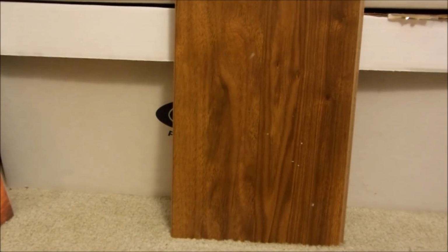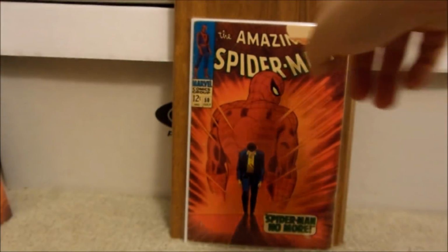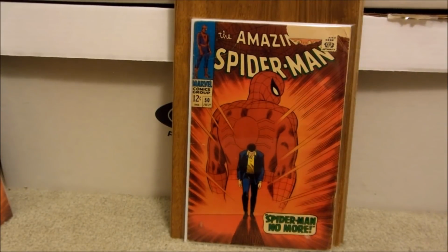All right, 2 more. These are the key issues. This would have been probably a 5.0 if it wasn't for the fact, as you'll see right now, top right-hand corner, the whole piece there has been ripped off. Probably tape got stuck on it from somebody at one point, and they just yanked it off, unfortunately. But still, for the price I paid, I can't complain.